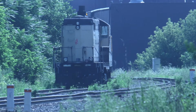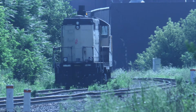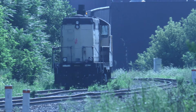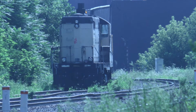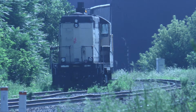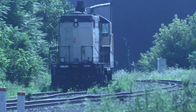While waiting for any trains to come through on this day, we see this. This is some sort of general purpose engine sitting on the interchange track between the CSX Mount Victory Subdivision and the Norfolk Southern Sandusky District. Don't ask me what this is because I have absolutely no idea what this locomotive is. But I have reason to believe it's some sort of GP9 locomotive from a lease company.